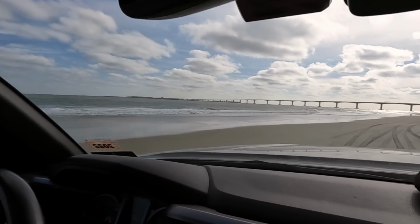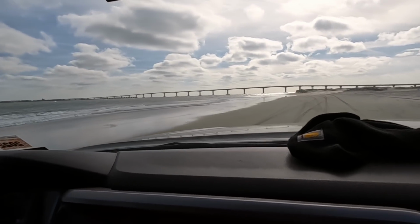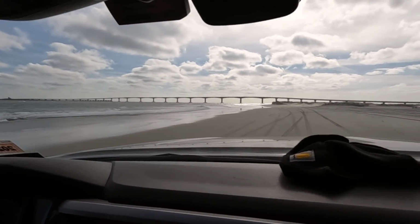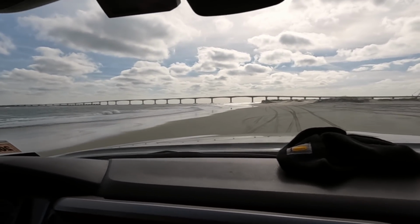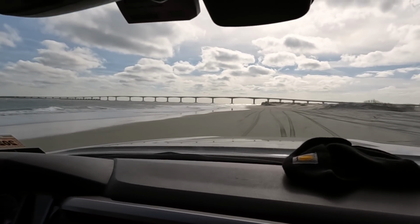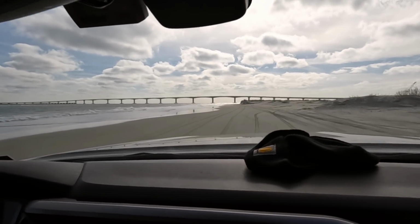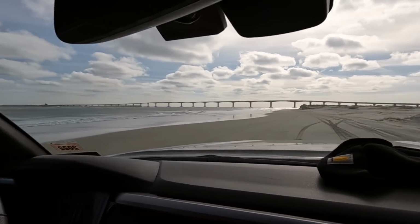But you can never go here if the tide's high. Not now, but the thing about this beach is it's always changing, and so there are some years or even some months, I mean, because it changes so rapidly, where it's not an issue. And then there are certainly times where there's just not much beach and the high tide goes all the way up to what little dunes are left here.